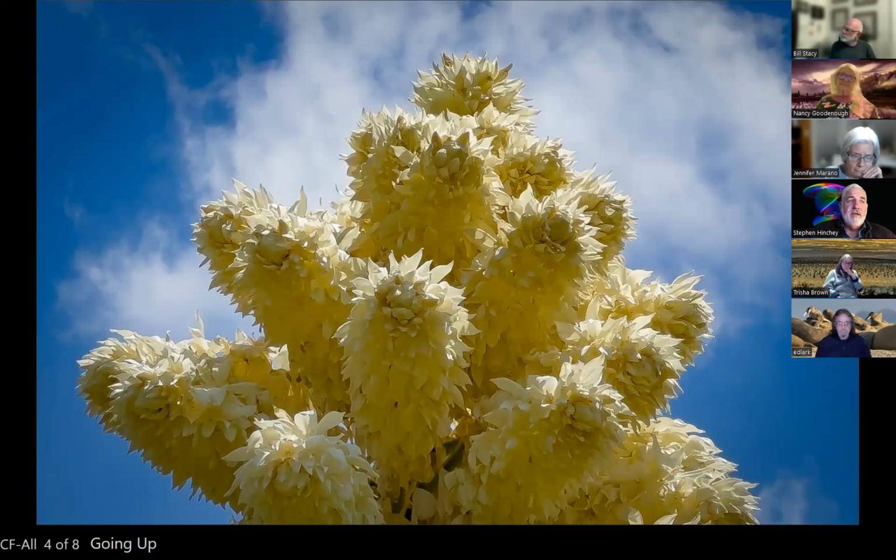Going up. Again, somebody's taken a different angle. They got down really low and shot up into these. And so I think that gives us a different way to look at these.